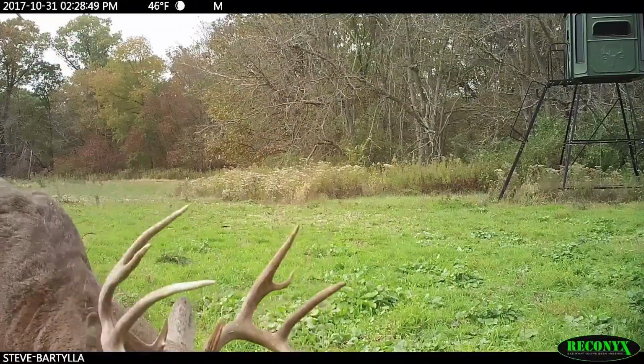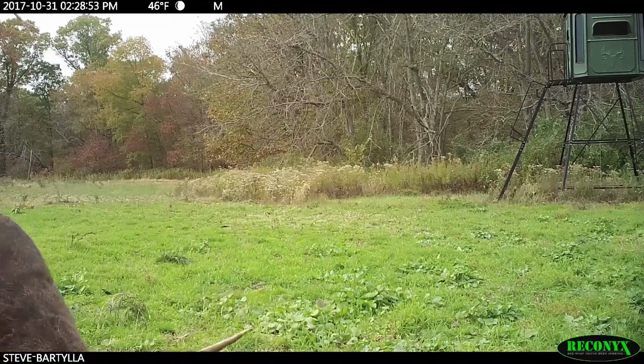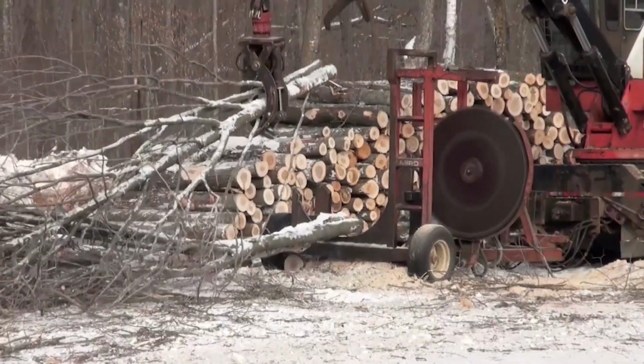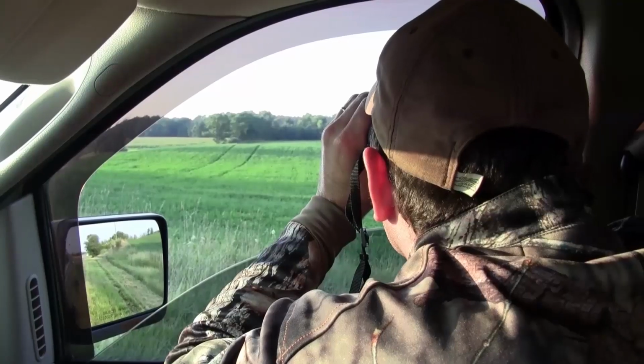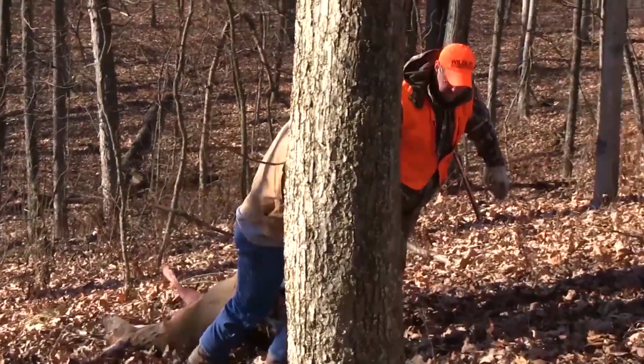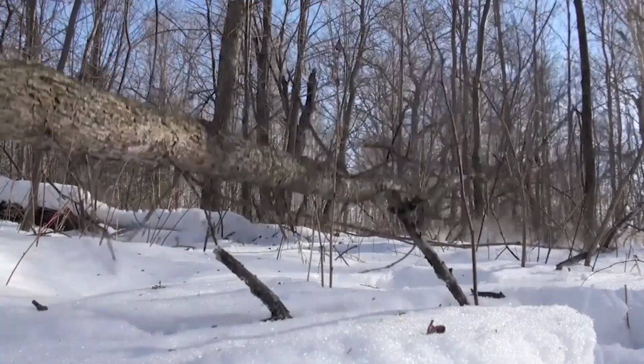In that there are certain things that Mr. Big wants and needs. Habitat generally doesn't change that much. Sure, there may be some logging on public ground. Crops may change on farm ground. A new group of hunters may move in and shift things around. But generally speaking, the topography doesn't change.